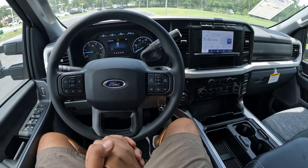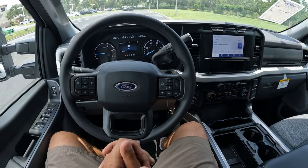Let me know if you think this is a worthy update to these new fifth generation Super Duty, guys.